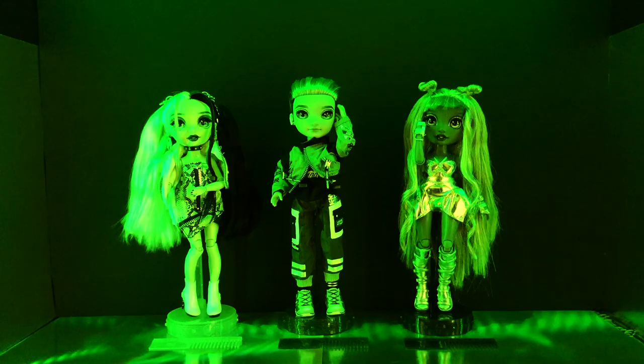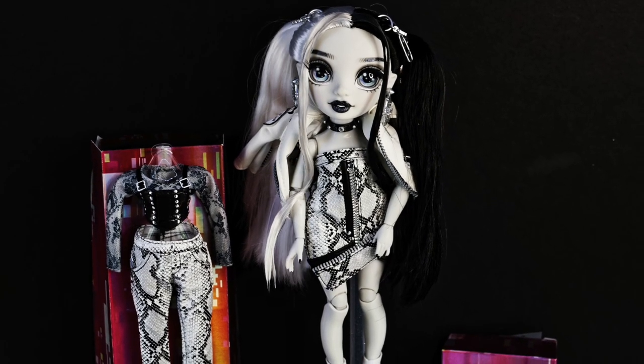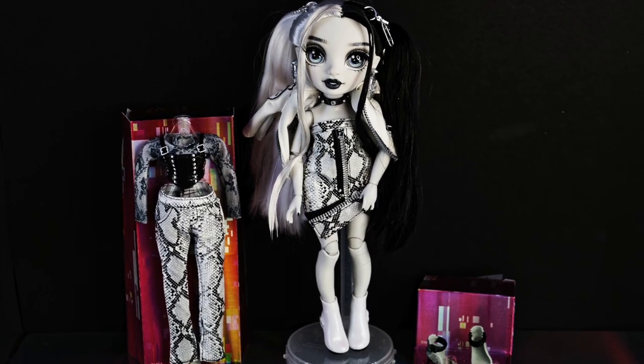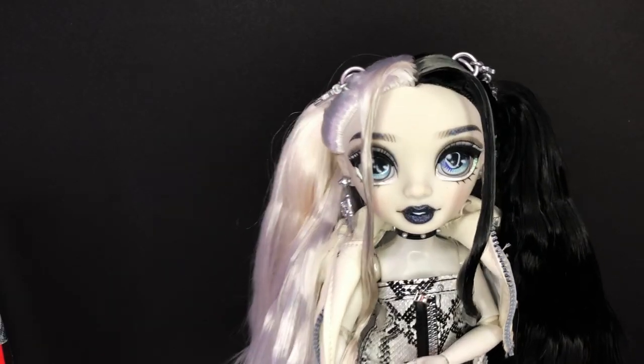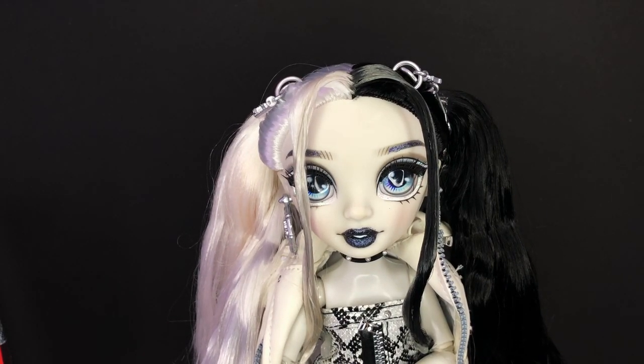Today we're going to jump straight into Heather Grayson. Okay, and here is Heather with her extra outfits and on her stand with her comb, and she has a lighter stand. So Heather has bluish eyes, very similar to Natasha's.